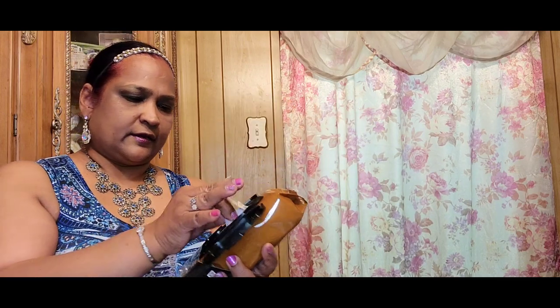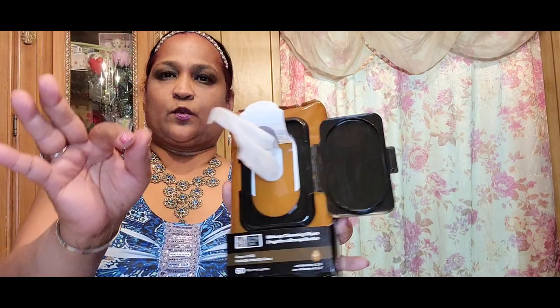This is the coconut oil, and this is what the wipes look like. This is going to be mine. I'm using this when I get off the video to take my makeup off. So I got two of these. I got this one, and the other one is somewhere in that bag.